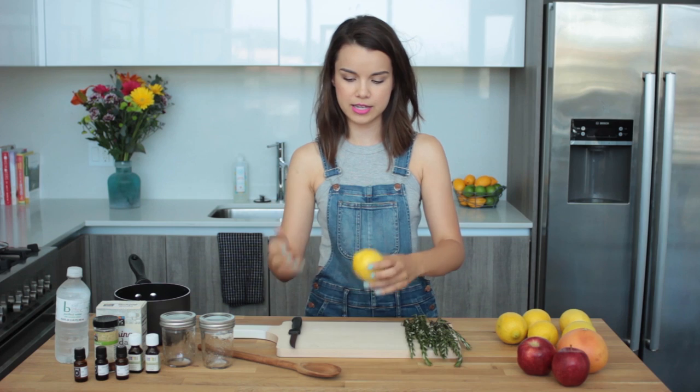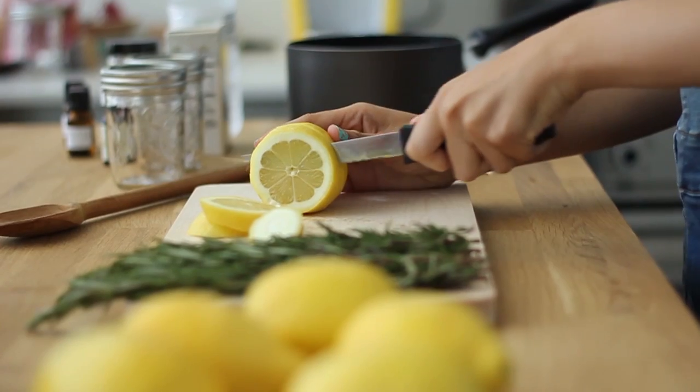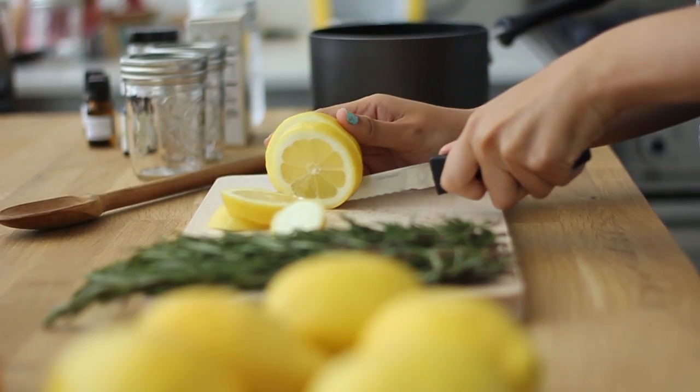So I'm gonna start off by cutting up some lemon here. This is just a good old lemon. Sharp objects, be safe. The lemon is gonna add a really nice, fresh, citrusy scent that's not gonna be overwhelming.